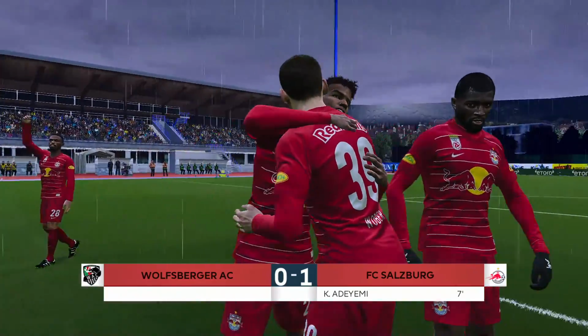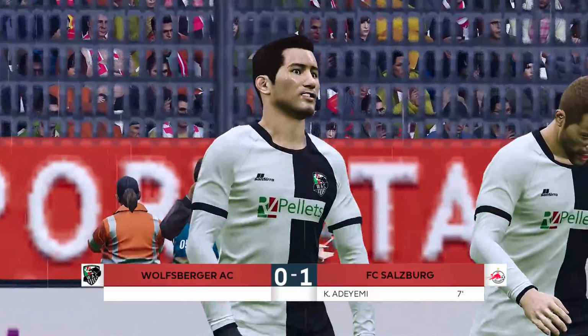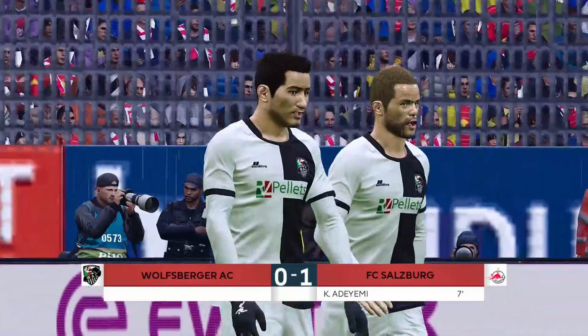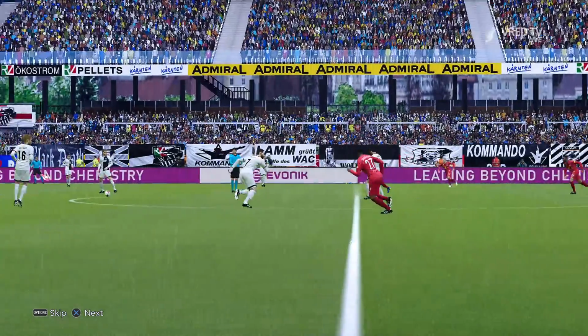Adeyemi, the 7th minute goal. He's going to take home man of the match honors. A 1-0 victory for Salzburg. They got it in before things got too sloppy here. It's been downpouring the whole match. Let's take a look at our highlights here.